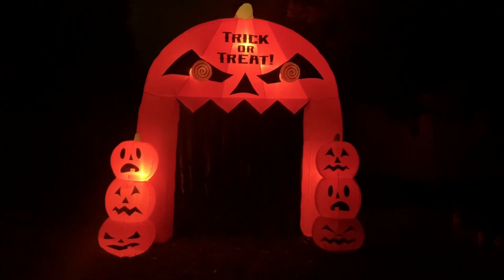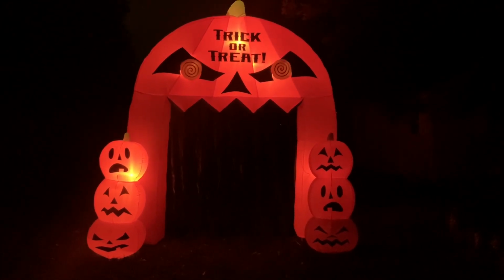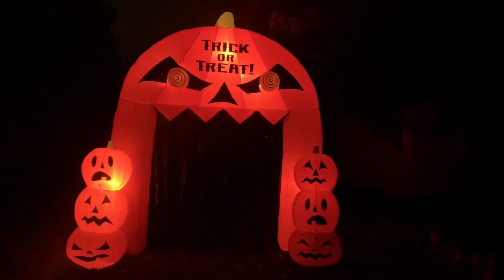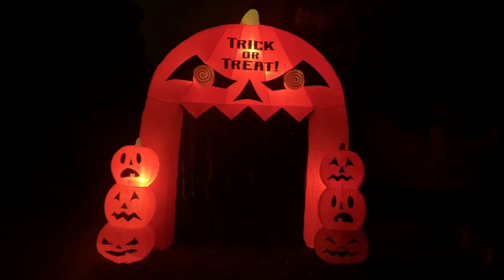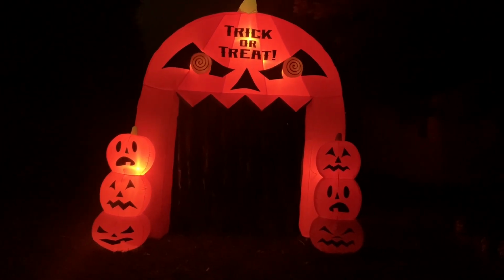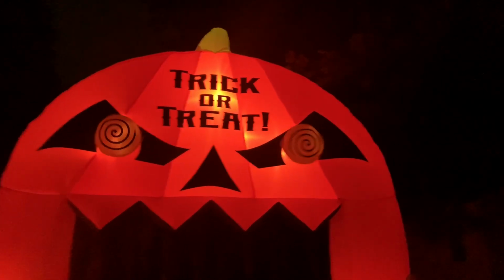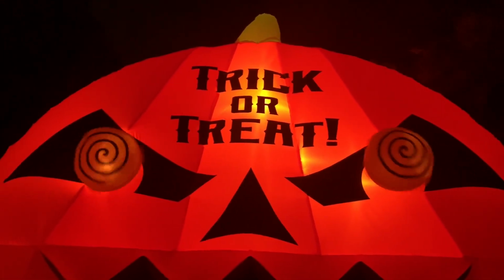Yeah, but overall I really like this inflatable. You can clearly tell it is a pumpkin archway. You can really make out most of the pumpkins pretty well, even the ones on the right. You can clearly tell they're obviously pumpkins, so I'm really glad they didn't make these LEDs instead of incandescent C7s. Wish they would not have clustered so many at the top though, right by trick or treat. Maybe put one additional one on each side of the arch itself.